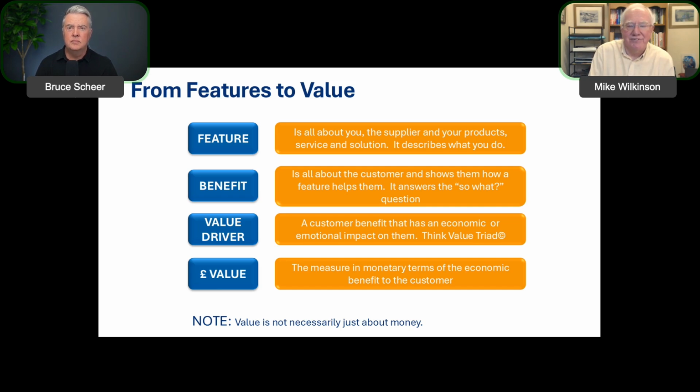And that level of sophistication comes with a recognition of the financial and the emotional benefits that they will get, the real value that they will get out of it. And that means that we need to understand the customer's value drivers, the things that are really important from their point of view, both from an economic and an emotional perspective.